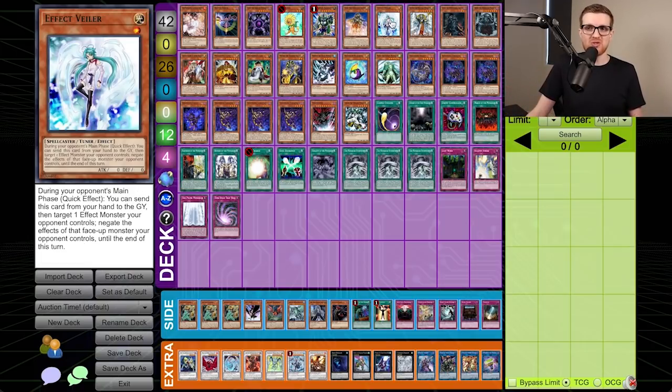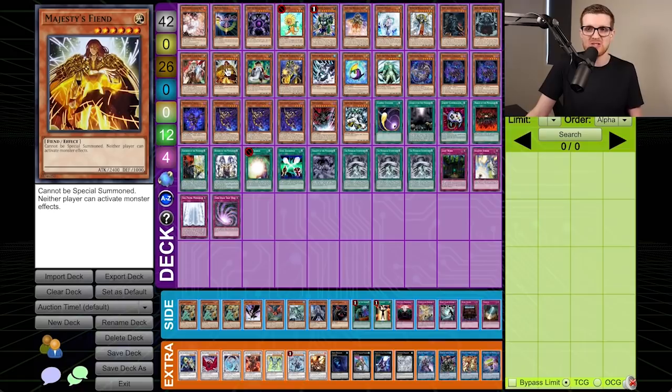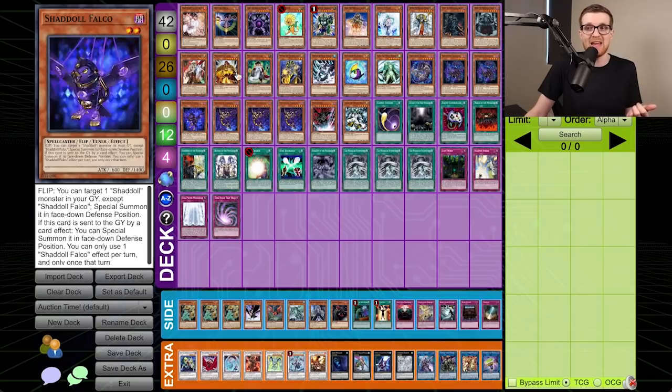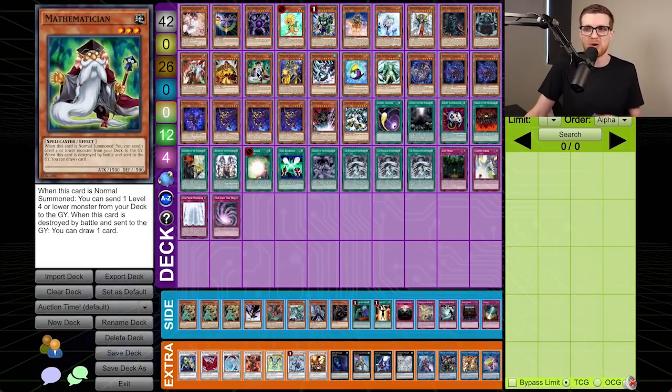We also have an Effect Veiler, which on top of being an Effect Negator, is also a Tuner. So the fact that our Hand Traps actually double as Tuners for our Synchro package is pretty nice. Speaking of which, Ghost Ogre's up next for the same reason. Majesty's Fiend is effectively a Monarch, just without the Monarch name. Mathematician's great because it can send Dandelion. It can also send any of the Shaddolls to trigger their effects, which sets up pretty nicely.